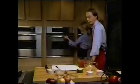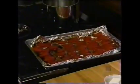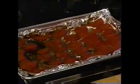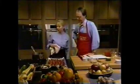Okay, it's been 30 minutes. Oh yeah, you can see they look nothing like the tomatoes that went into the oven. They're almost like little pieces of tomato candy at this point. They're very, very thin. All the moisture's gone, and they're very sweet, too. They have that roasted flavor. Exactly. So now what? We're going to let them cool a little bit on the sheet pan.